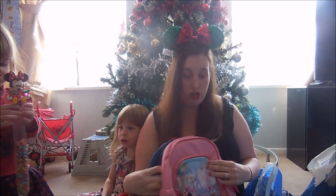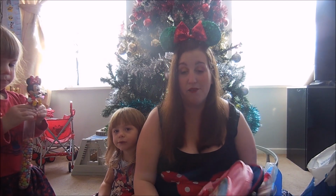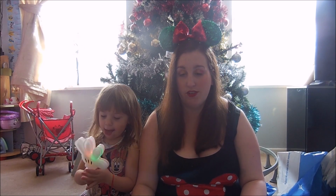And they were reduced down to €9.99 each, which I thought for a backpack was amazing, especially considering it came from Disneyland Paris. So I searched everywhere for these, and I only found them in the Pirates of the Caribbean shop as you came off. I think my mum might have spotted them. I'm not sure, but I really wanted these before I went.